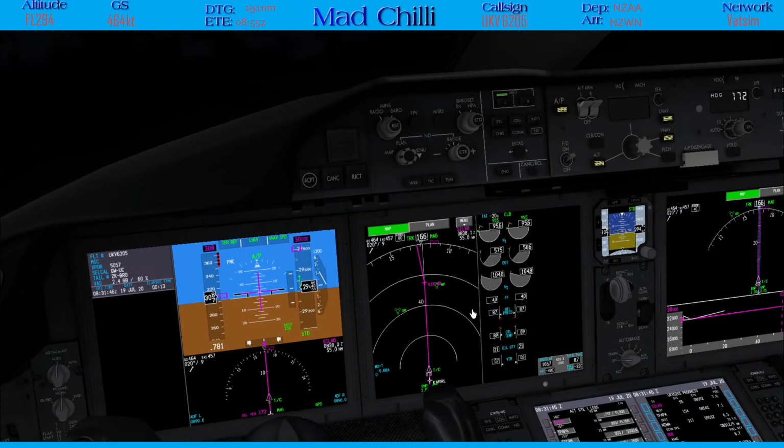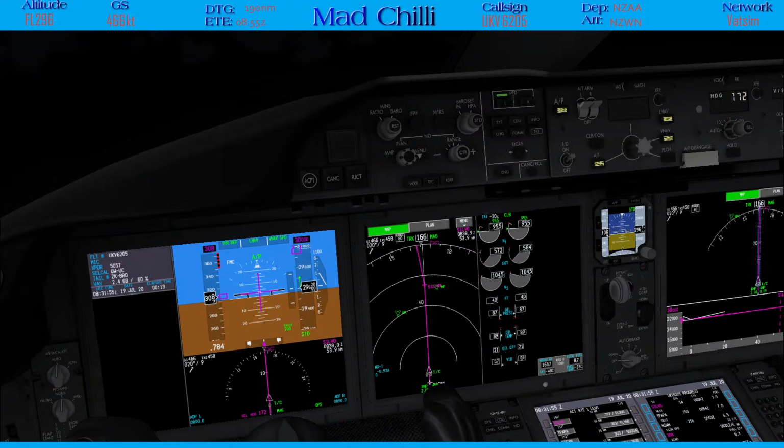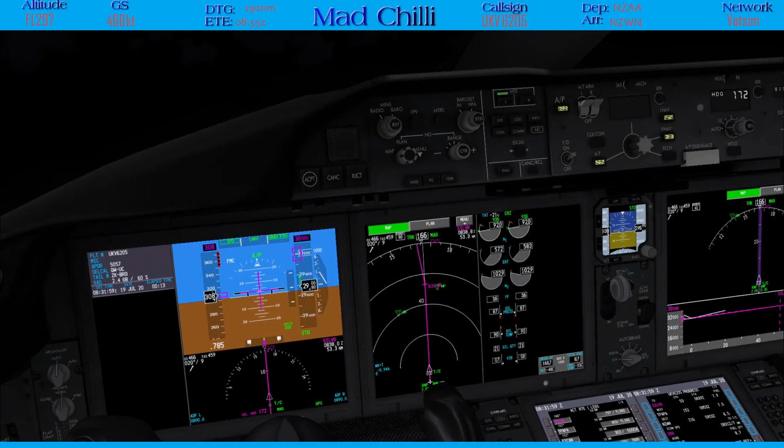Control, New Zealand 452. I don't have Sebev in my flight plan. New Zealand 452, have you been cleared for a stop? We have been cleared the Davy 5 Bravo. New Zealand 452, register.